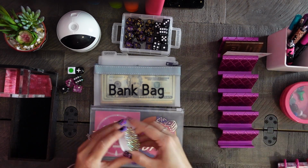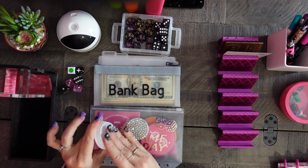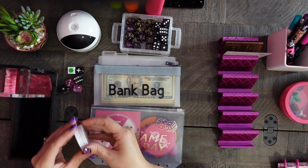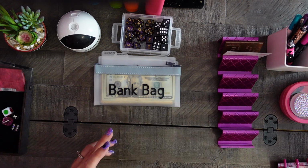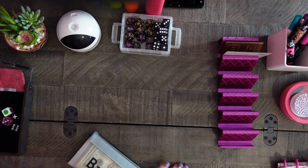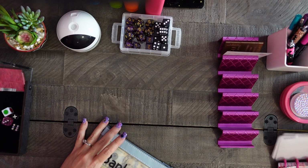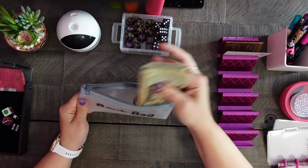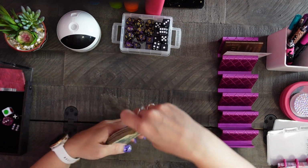So first things first, let's go ahead and count some money. Let's use our fingertip moisturizer. Stuff moved out of the way for us here. All right. So, put our bank back over here. Let's see what we're working with today.